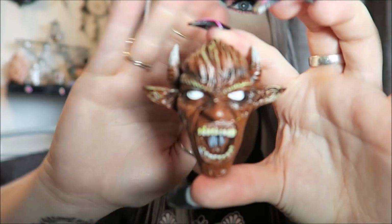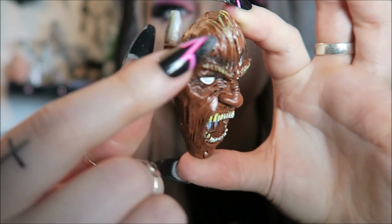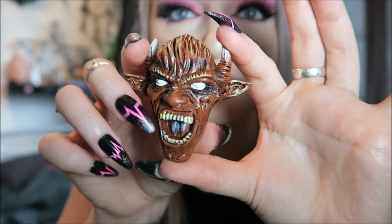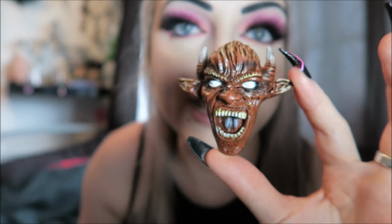Then we get to our resin items. There are 3 resin things this month. First one is this, which is a Demon Freddy magnet from New Nightmare. I personally have never seen New Nightmare, but this is pretty cool though. It's just a little fridge magnet. It's very detailed. And generally, if you hadn't watched New Nightmare, this just looks like a devil demon kind of thing, so that's cool.